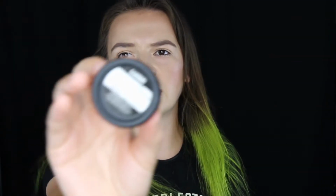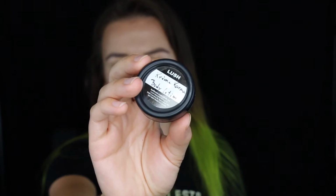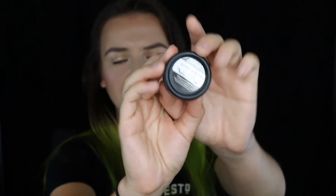And then I finished a little mini sample of a Lush lotion. This is the Creme Karma body lotion from Lush. Looks like this. I love the smell of this. It had a really beautiful patchouli incense kind of scent.